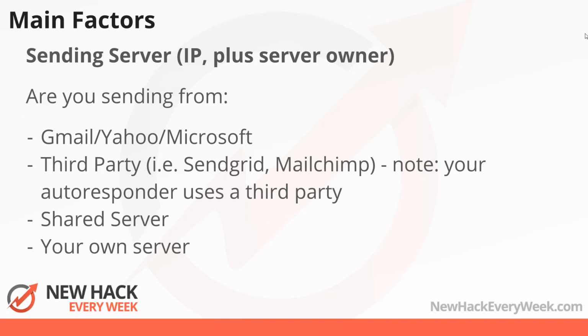But if you're Gmail and you receive an email from, say, somebody at SendGrid that's using SendGrid to send their stuff, you're not going to trust it quite as much as if it came from Gmail, because with Gmail, they have way more control. It's like it's already in their house. So what you'll find is deliverability from Gmail to Gmail will generally outperform something that's coming from an external third party and coming to Gmail.